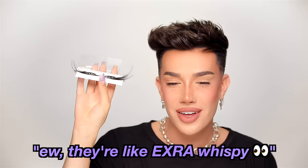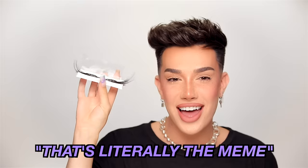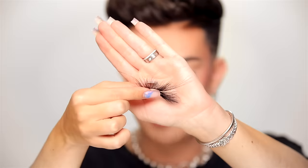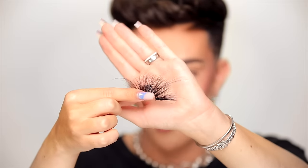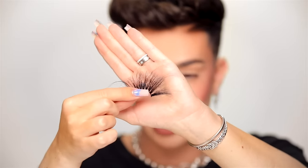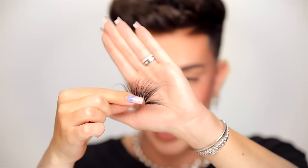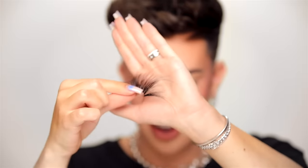Oh my god. Oh my god. That is wild. Ew, they're like extra wispy. Oh my god. Literally the meme with the emoji and the lashes. So it's basically like a regular, well, not regular, I should not call this regular. It's just a really big lash, but then there's really, really long hairs inserted in. This is wild.